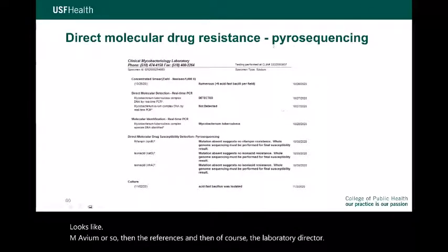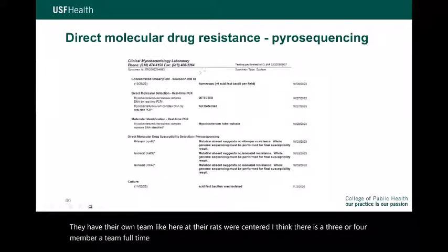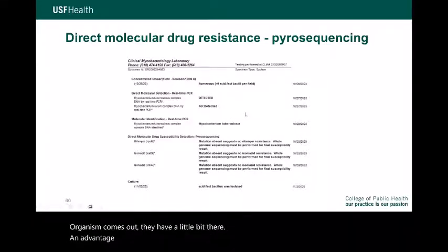This is another one. Some actually have their LIS not purchased from a company. They have their own team, like here at the Wadsworth Center. I think there is a 3 or 4 member team, full-time employees, working on improving and making changes to the LIS all the time. They developed it themselves. And in COVID-19, whenever a new organism comes out, they have a bit of an advantage because they don't have to go through a company for major changes.